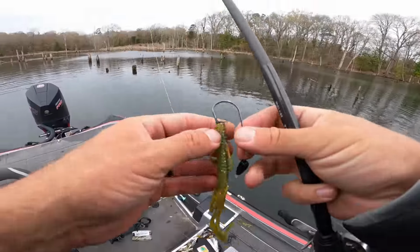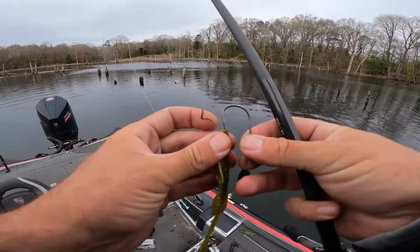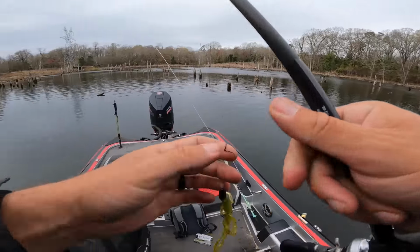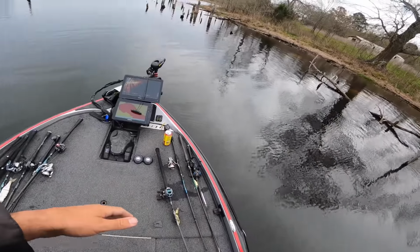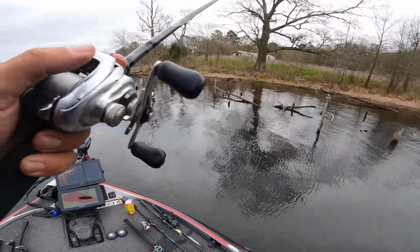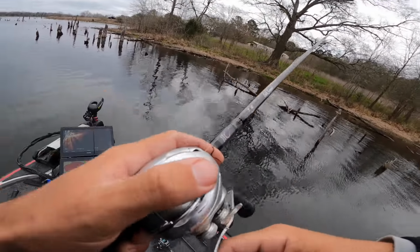Wish we could do like live voting. What should I throw next? White stroker craw, hog waller, 14 inch swim bait? You guys choose. All right, let's see what thinks Mr. Hog Waller. Got a feeling he's not gonna like that bigger, longer profile in there very well.